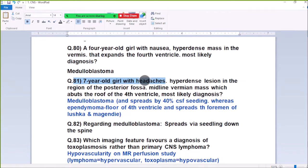81. A 7-year-old girl with headaches, hypertension, lesion in the region of posterior fossa, midline vermian mass which abuts the roof of the fourth ventricle, most likely diagnosed medulloblastoma, and spreads by CSF seeding in 40%, whereas ependymoma arises from the fourth ventricle floor and spreads through the foramen of Luschka and Magendie.